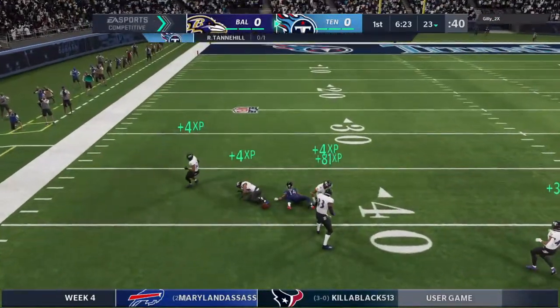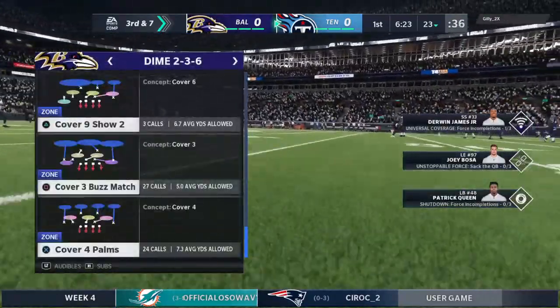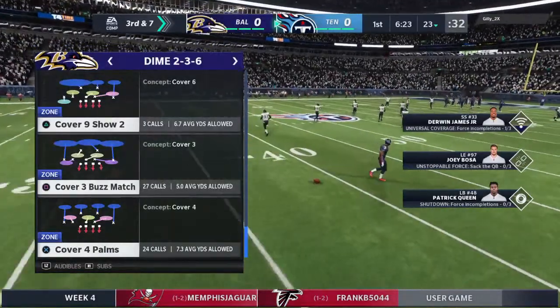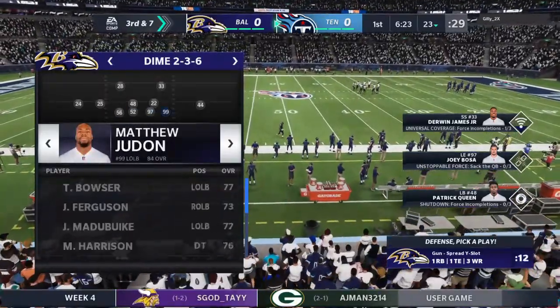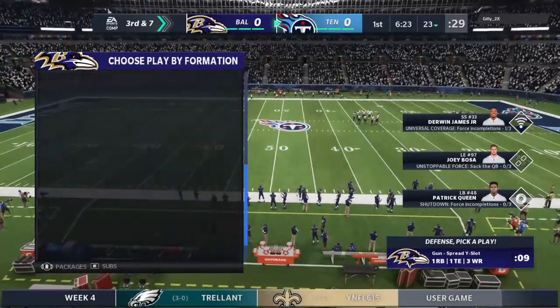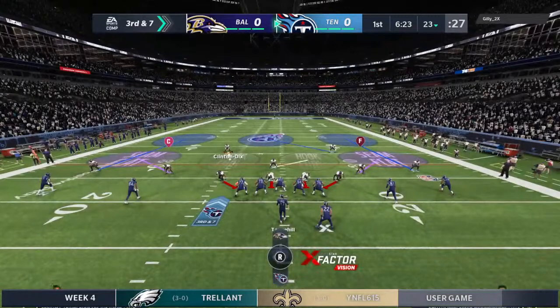Deep ball there on 2nd down, but it'll wind up incomplete. One thing that you're going to see from this offense is that they love the matchup with their wide receivers against this secondary. That one wasn't successful, but don't expect them to back away from attacking all game long. A tough spot here on their opening drive.